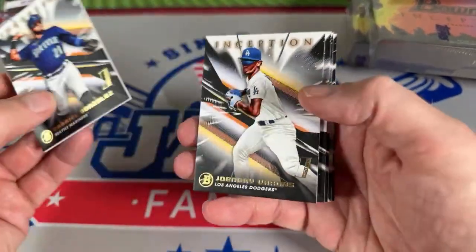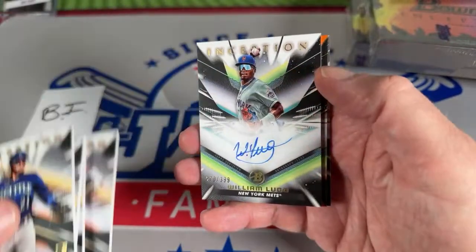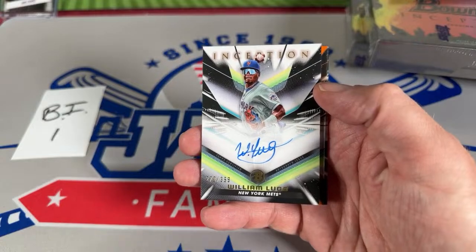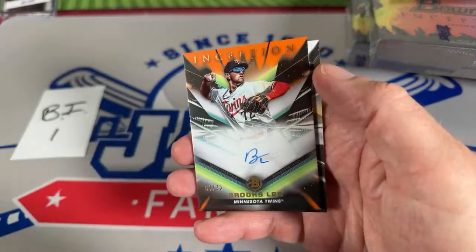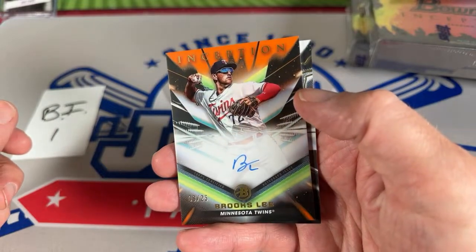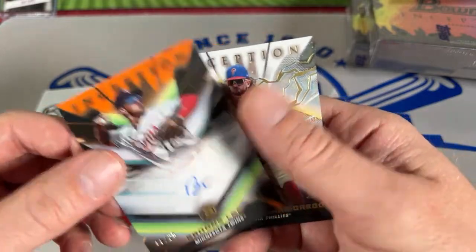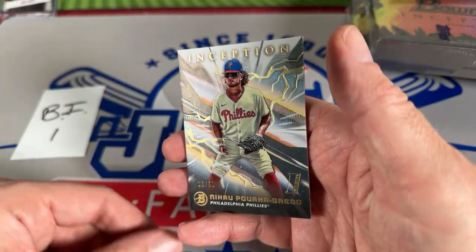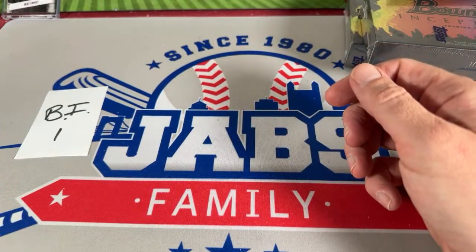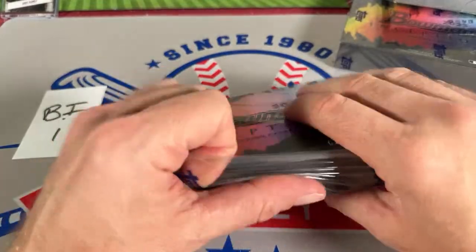Gabriel Gonzalez is the next one. So it's good to know that you're out there, folks. We got William Lugo, numbered to 399 for the New York Mets. This one is for Richard. We've got a Brooks Lee. That's the best autograph so far. It's numbered to 25, Brooks Lee for the Minnesota Twins. The Collectible Exchange gets this one. And Nikhil Puka-Grego, numbered to 50 for the Philadelphia Phillies.